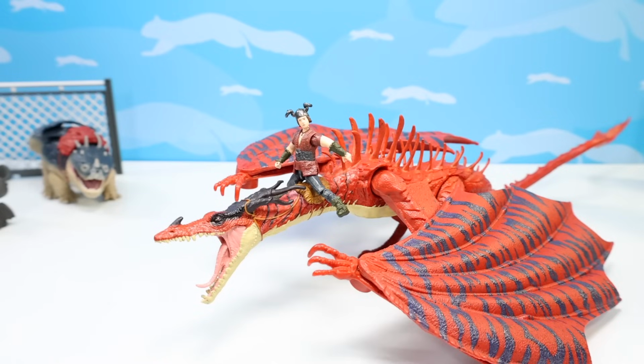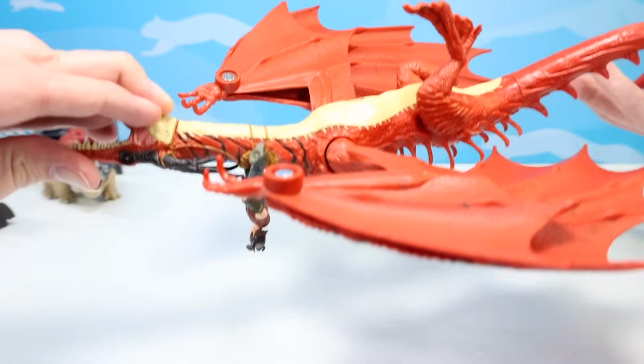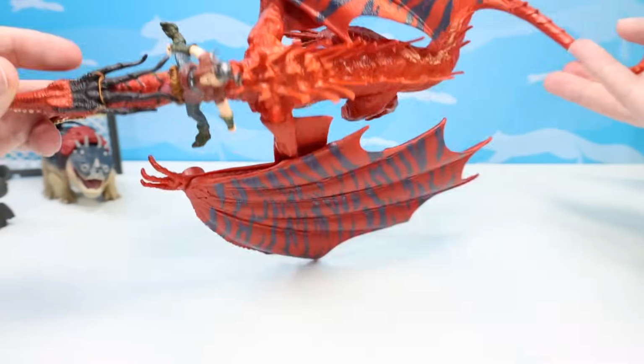And of course we can do a barrel roll test, the most important test. Can these two withstand each other within flight? And I think so. I think they can.